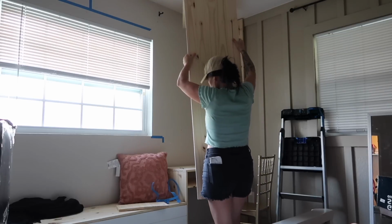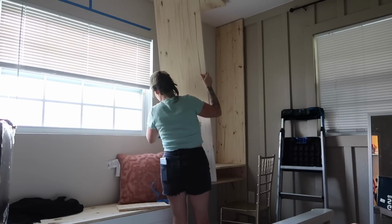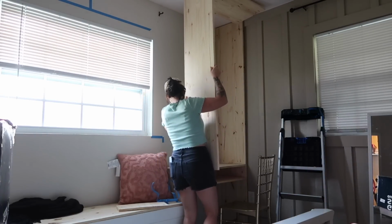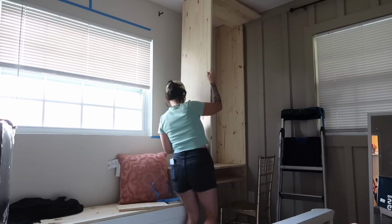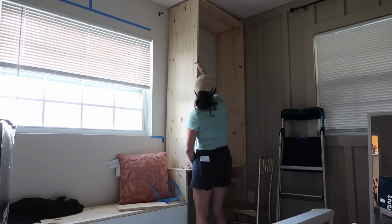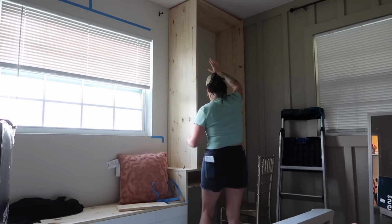So whenever I go to put this part at the top, you'll see what I'm talking about, how the actual bookshelf above the desk is not as wide as the desk, which leaves that little nook shelf area. Like I said, I actually love the way it turned out in the end. Although it wasn't part of the plan, sometimes you just got to roll with it and make it work. And that's exactly what I did.